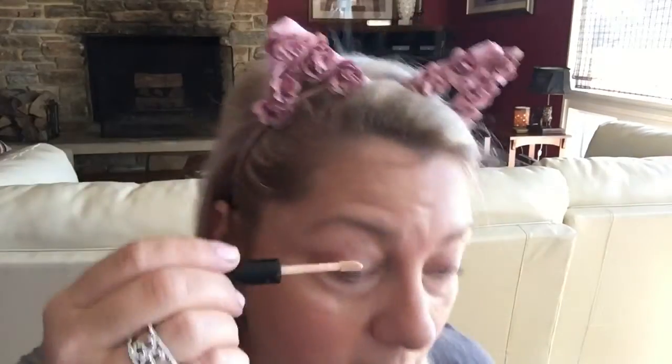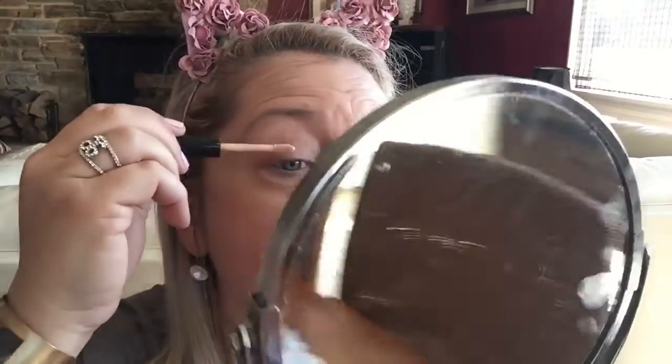I've skipped a couple steps just to make this video shorter. I've put on my CC cream. I've powdered down with the Setting Pretty powder, which I love and gets everything ready. What I have not done, because I'm really going to focus on the eyes today, is put on the Prime and Proper eyeshadow base. So I'm going to go ahead and do that, and I have a little mirror here. It's hard to do it in the camera, so I'm just going to put it here and dab it on.